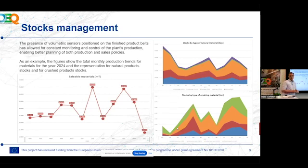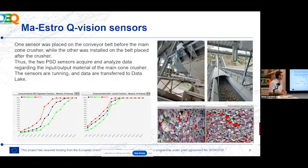For stock management, we installed some volumetric sensors on the conveyor belt. So we have constant monitoring of our products, both natural and crushed, and we are also able to better fit the market needs. If we want to fulfill our sales, we have in real time how much final product we have on the ground directly from the sensors.